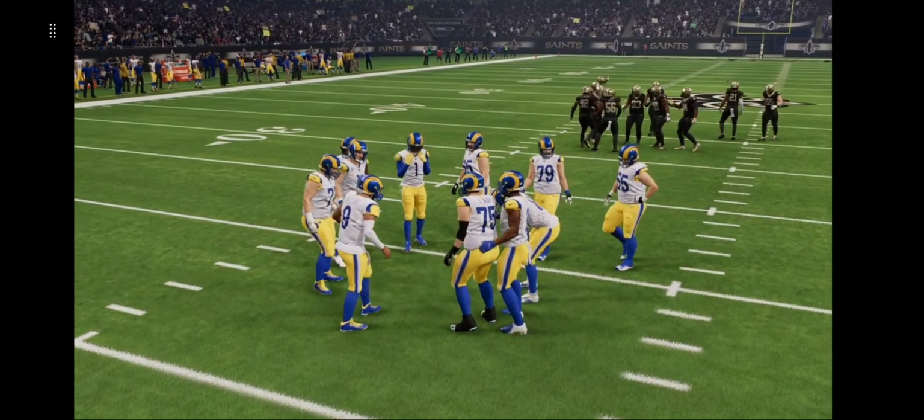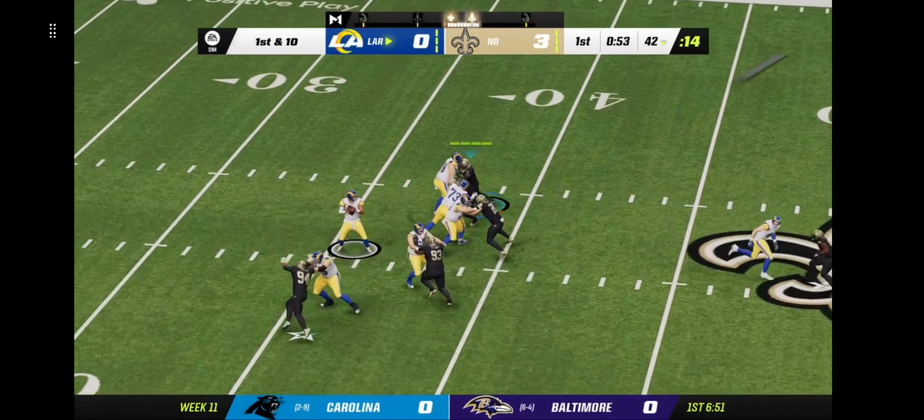He'll get this complete to Cooper Kupp. And past the 40 before he's out of bounds. Successful start to the drive, 17 yards, and moves the sticks. One play has him up past the 40 already, and another 1st and 10. From the gun, here's Stafford.